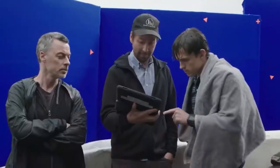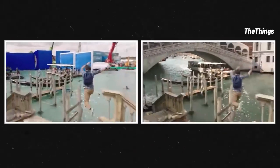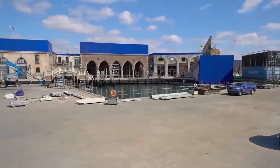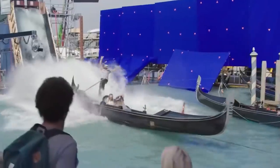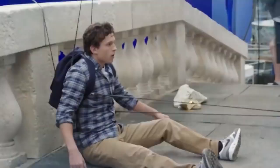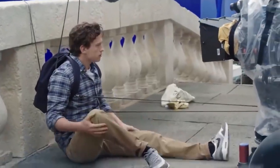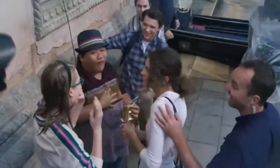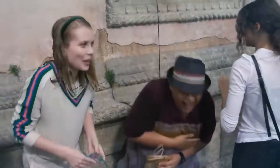VFX not only hid the wires required to help Tom jump from pole to pole and vault onto the Rialto Bridge, but filled in the backgrounds of Venice and, of course, brought the water elemental to life. There were no rigs or dummies used for the monster, which means the actors had to rely on their imaginations to really sell their performances. All of that water they were drenched with was real, though, and very cold.